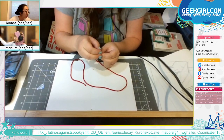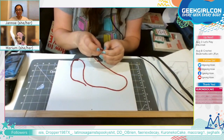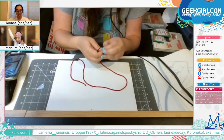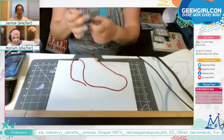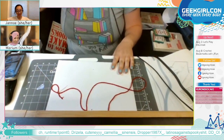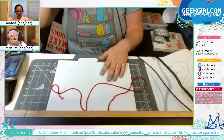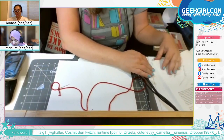Very concentrated here. Okay. Silence! I need to concentrate on this one strand I have through the needle. Hey, I got it! I'm just trying to make sure I don't get tangled with the thread. Okay. I don't know if this is going to be enough, but oh well. Give it a whirl. Believe in you.